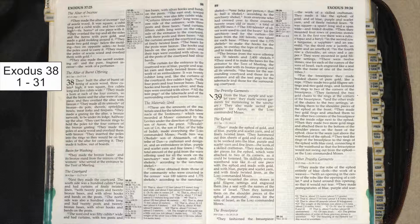They made all its utensils of bronze, its pots, shovels, sprinkling bowls, meat forks, and firepans. They made a grating for the altar, a bronze network to be under its ledge, halfway up the altar. They cast bronze rings to hold the poles for the 4 corners of the bronze grating. They made the poles of acacia wood and overlaid them with bronze. They inserted the poles into the rings so they would be on the side of the altar for carrying it. They made it hollow out of boards.